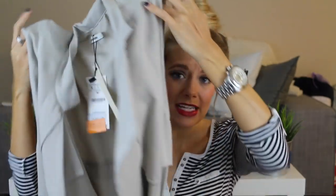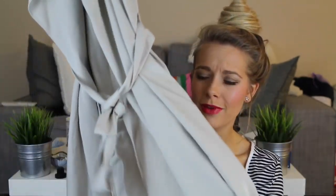It is a sleeveless, like poncho, not poncho, like trench coat sort of thing. I just thought it was really cute and it was on sale. You really can't tell in this lighting, but it's got a tie waist. I thought it'd be nice for spring. It's got some lapels and it's this nice taupey color, and I really liked it.